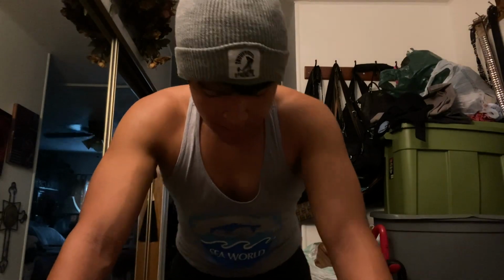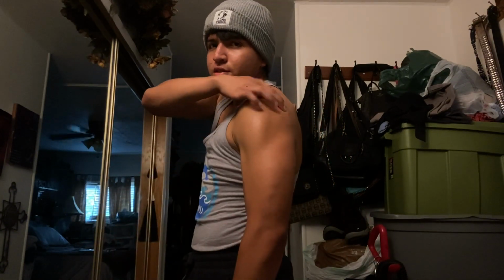Pump was amazing. I'm still looking at it right now. Look at that. But I guess there's really nothing to say other than don't skip upper chest, don't skip rear delts. Yeah, I mean, if anything, don't skip any muscle group. Unless it's like, I say you don't really want to hit obliques, because why would you want a wider waist? But other than that, let's go to the outro.